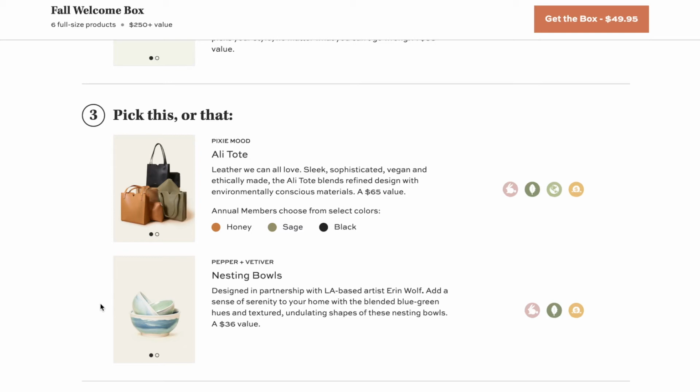If you do decide to go with the Pixie Mood Alley Tote, there are 3 different colors for you to choose from: the honey, sage, and black. I personally received the sage color crossbody in my welcome box for summer, and it's a very beautiful color. I probably would not have chosen that on my own, but I'm quite happy that I gave CAUSEBOX the option of choosing the color for me, and I found out that that's a really great color for me.